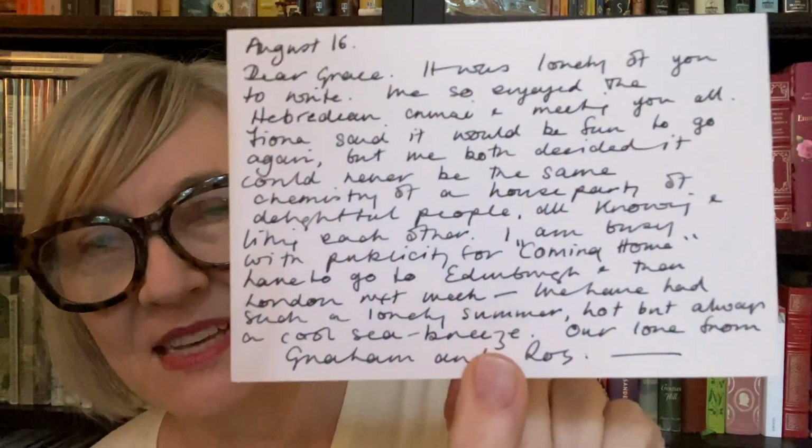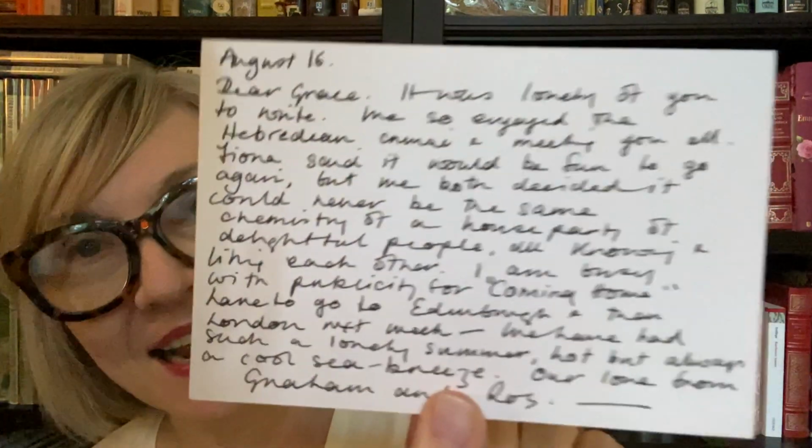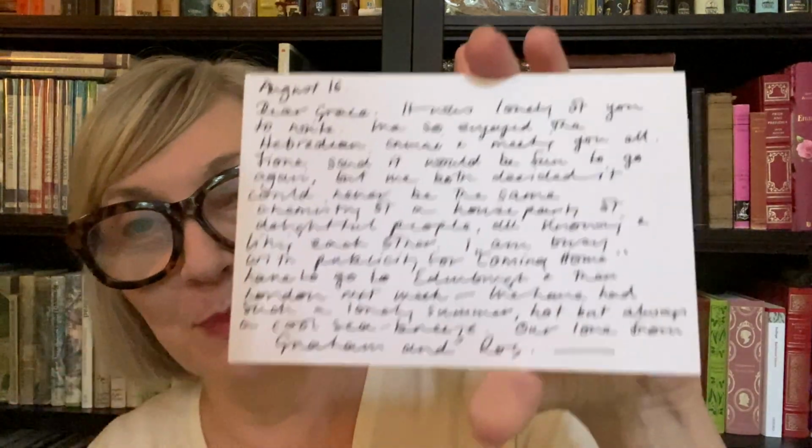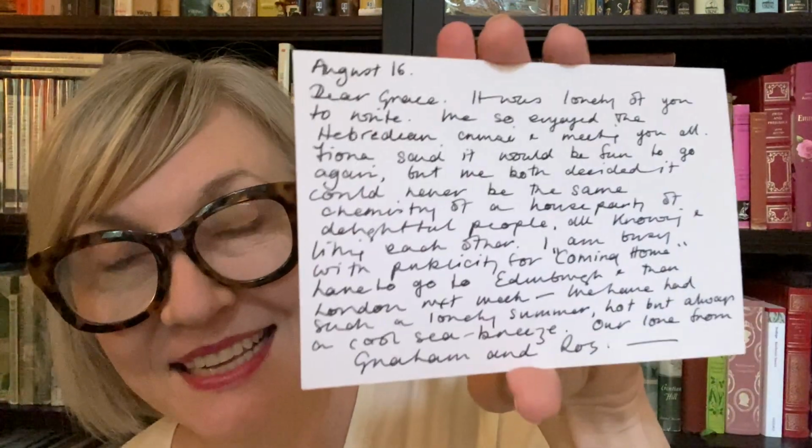I opened it up, and it is an actual letter written by Rosamunde Pilcher to Mrs. Ball after Mrs. Ball visited them. I don't know where or when. I don't know what the situation was. I wish I could find out more about when they visited. There's not a date or anything on the envelope as far as what year. The letter is dated August 16th.